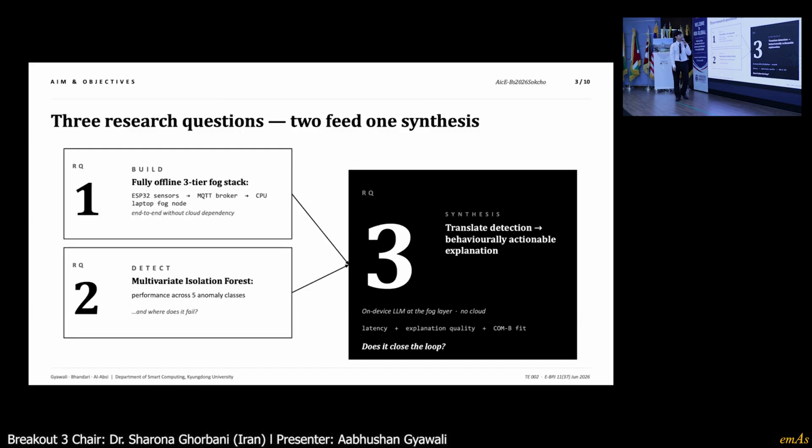Now, for this study, we focused on 3 major questions. One was whether we could properly build a fully offline 3-tier fog stack using AicE-Bs2026Sokcho and basic sensors that could be found for an affordable price. Another was about a multivariate isolation forest: whether a machine learning algorithm that runs on a low-memory node can detect anomalies or not. And the third and most important research question was, will an on-device LLM be able to give contextualized text and help people act on it?